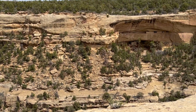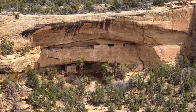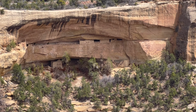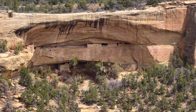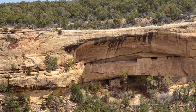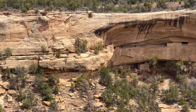Over here's another one. This dwelling here has about 20 rooms. As you can see, there's a lower and an upper level.